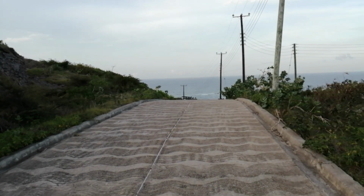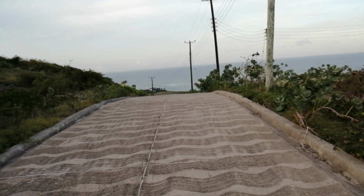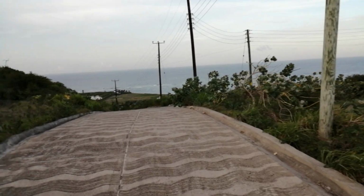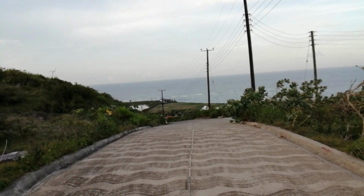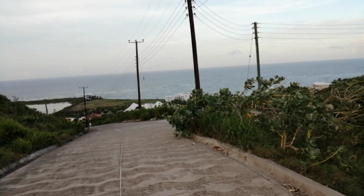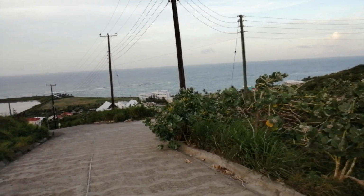And so I'm going to go over here, walk around, and you can see one thing that's nice here, you never get any traffic up here. In fact, the only place you get any traffic at all is downtown Basseterre, and that's hardly any at all, and that's maybe at 5 o'clock. That's one thing I really like about this place.